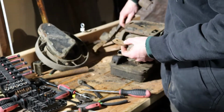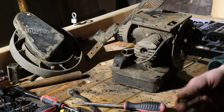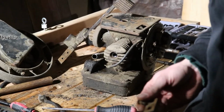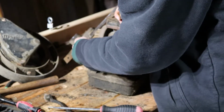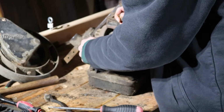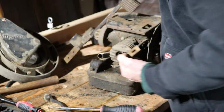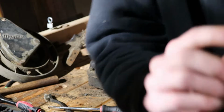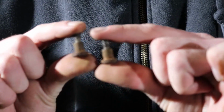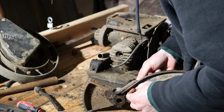I'll show you guys. So what this does here is, let me zoom you guys in. As the motor swings by, this is the part that catches this gear and would swing it up, because as you're kicking, it's rotating upward, which rotates this. These are the two screws. Flatheads. Come on off there, lad.